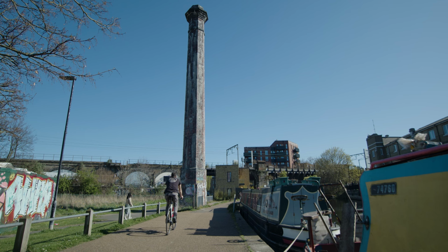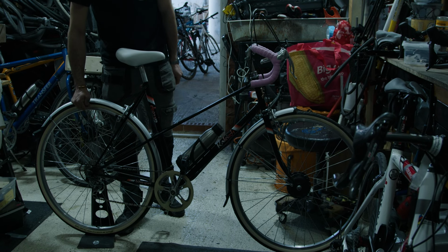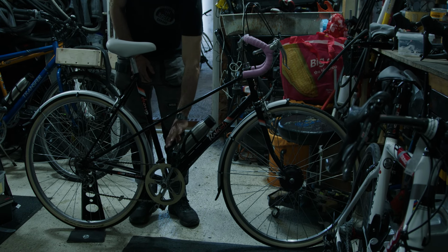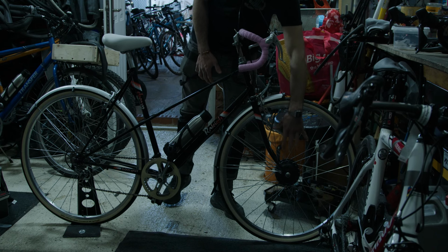This is a 1980 Raleigh Ebony, but I've enhanced it with some lighter gear, plus obviously the e-bike kit. Giving a new life to an old machine like this, I think just makes you proud.